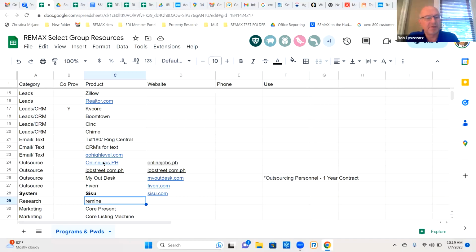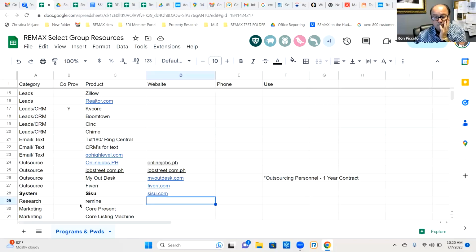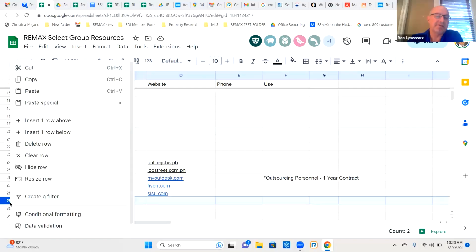In terms of research, there's a tool, Remine. Do you have that in Florida? Remine? We do have that in Florida, actually. I thought you meant Remind, which I use for my kids' school. I didn't know we could use it for our business. Yeah, we have it here. Okay, that's good to get some information on property, as well as NAR, RPR.